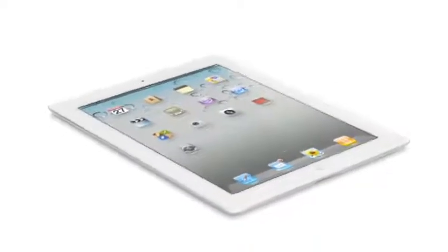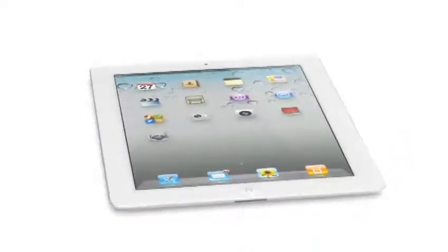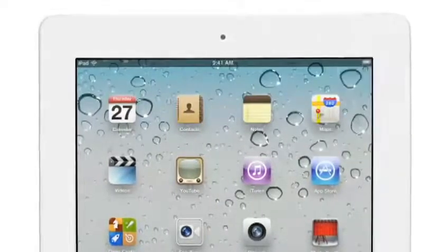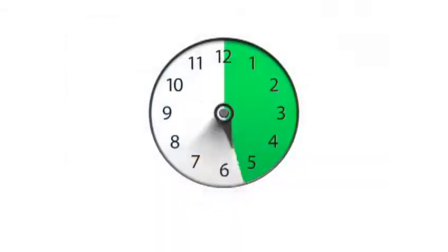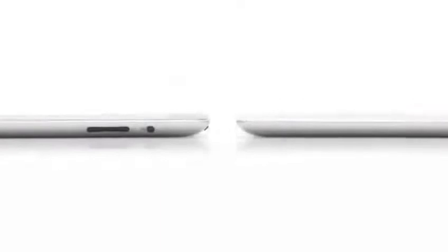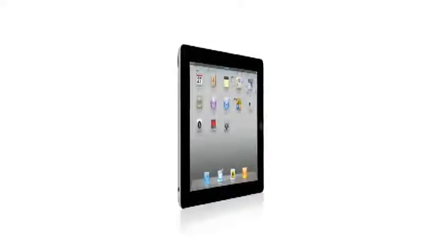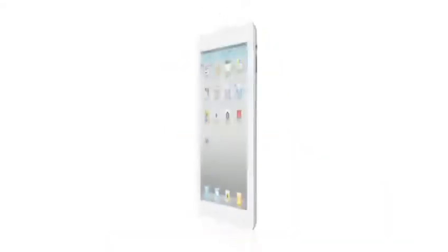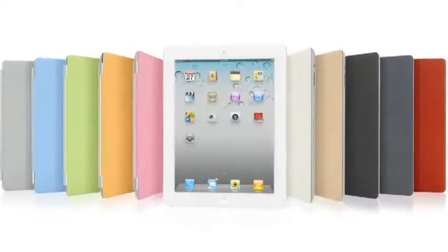These new components and features add all kinds of possibilities when it comes to apps. And even though we've boosted the performance, we haven't compromised on battery life. The new iPad still gets a full 10 hours, and that's a major achievement in a design this thin. With all that we've added to iPad 2, the thinner, lighter design, the amazing dual-core A5 chip, front and rear cameras, and the Smart Cover, this really is a giant leap forward. The original iPad defined a category, and I think that iPad 2 will really define that category for years to come.